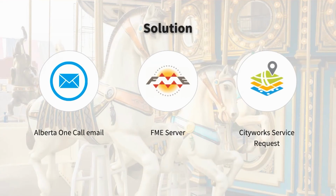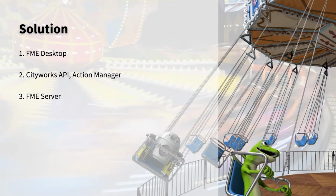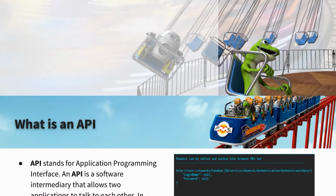The city recognized the need for automating this workflow, and since we had FME desktop licenses already, the next logical step was to acquire FME server. The solution consists of 2 FME workspaces, one to create a service request and one to generate a customer report. The workspace uses Cityworks REST API calls to create the service request without manual intervention, and FME server to orchestrate all this in the background.